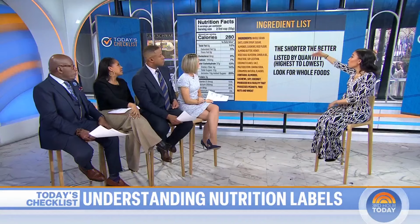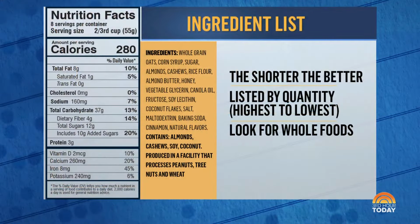Okay. So when it comes to the ingredients, you can take a minute or two reading the whole thing. Less is better, I'm guessing. Yeah, less is better. And we're always looking for whole grain. There's mostly whole grains here, which is why the carbohydrate content is so high, and that should be great. But then what's the next one? Corn syrup and sugar. And there's honey. And then we have this vegetable glycerin. So there's a lot here.